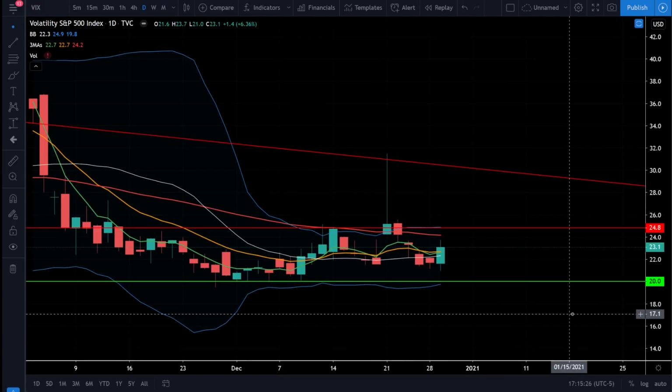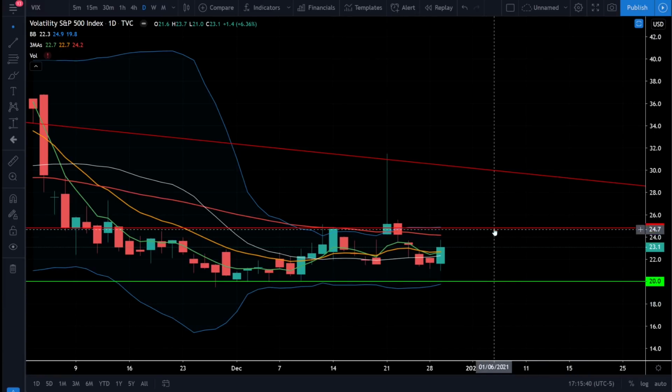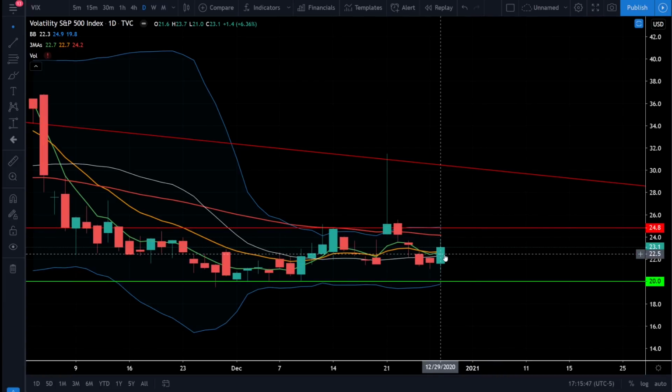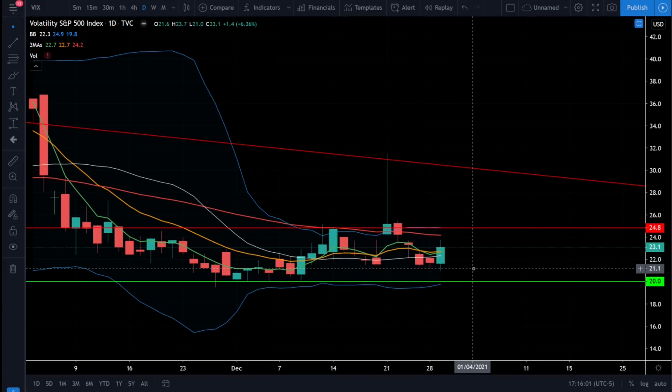Next up is the VIX, which is our fear indicator, and we did see the VIX go up over 6% today. Now that's completely normal when the market does have some selling, and we did see the S&P 500 close lower for the day. Now the VIX is still below our resistance level at 24.8, and we still have somewhat of a neutral trend going on because we're going absolutely nowhere and we're just kind of trading sideways. So right now we do need to respect the VIX, and we do need to acknowledge that it went up over 6% today, but it's still just a warning sign and nothing to freak out over.